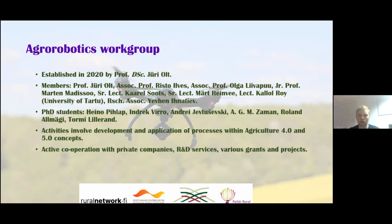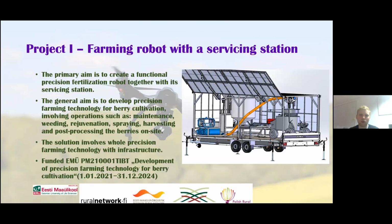We try to cooperate on these R&D services, try to apply for grants and projects, try to bring this agrorobotics not just into the university, but to the local farmers and companies. About a few projects that we have been working on. Approximately 3 years ago, we received a grant to build our own first farming robot together with this servicing station.